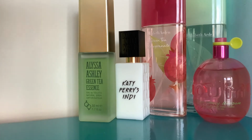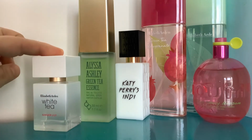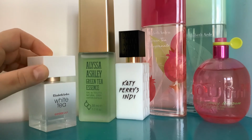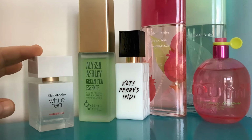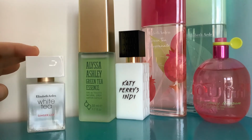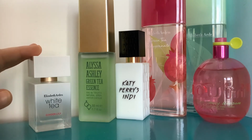Oh, look at this little beauty. What a little cutie pie. So Elizabeth Arden white tea. This is the ginger lily version because this is my favourite one. I say that I haven't smelt all of the flankers because I'm not really interested in the rose one or the vanilla-y one, the mandarin-y one, whatever. But I really wanted to smell the ginger lily one.